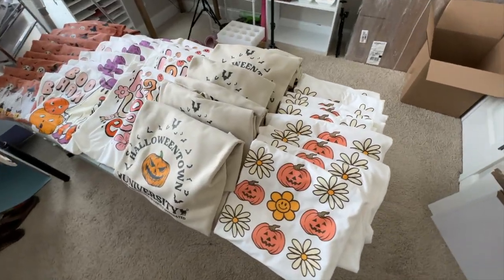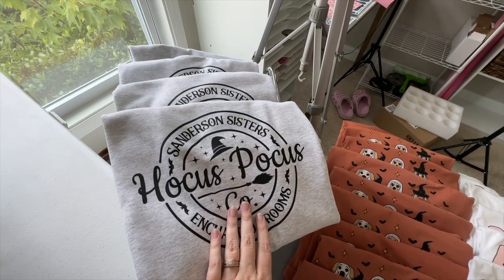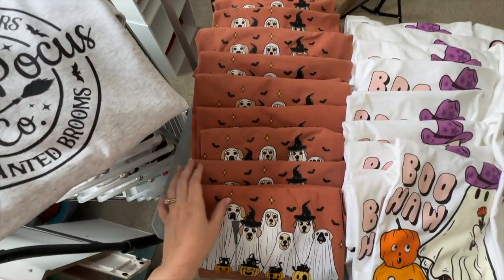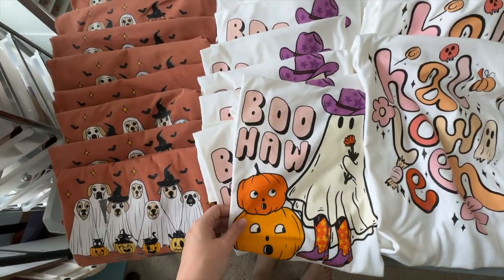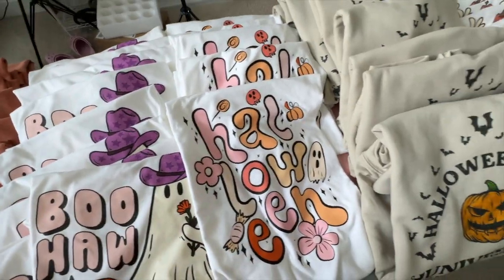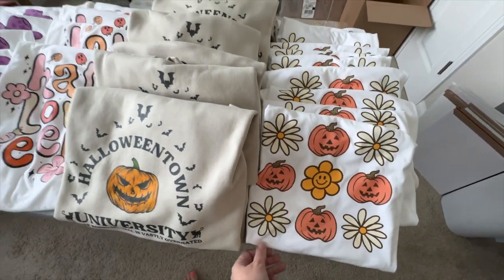And here we have all of the other wholesale order laid out as well. We've got the Hocus Pocus Company. We've got the cute little golden retrievers that are dressed as ghosts. This little one has a Boo Haw. We've got our Halloween Doodle, Halloween Town University, and this one with the cute little retro flowers and pumpkins.